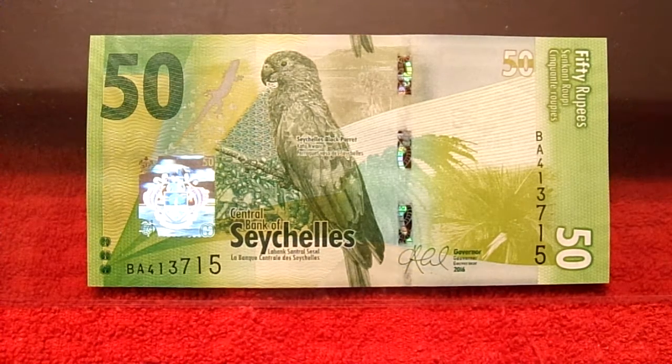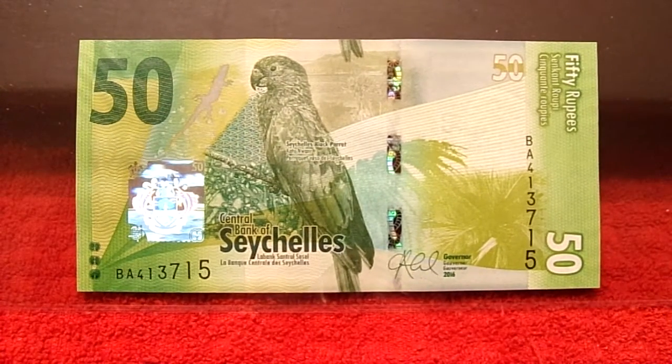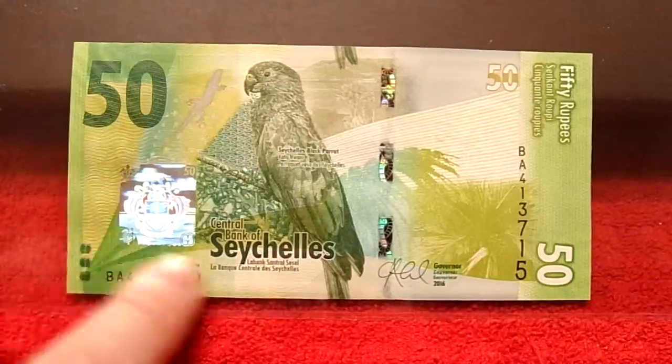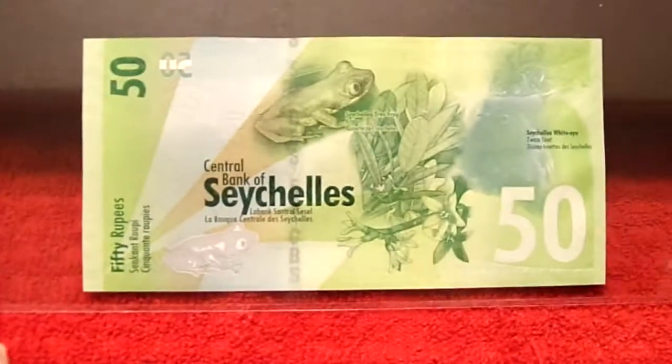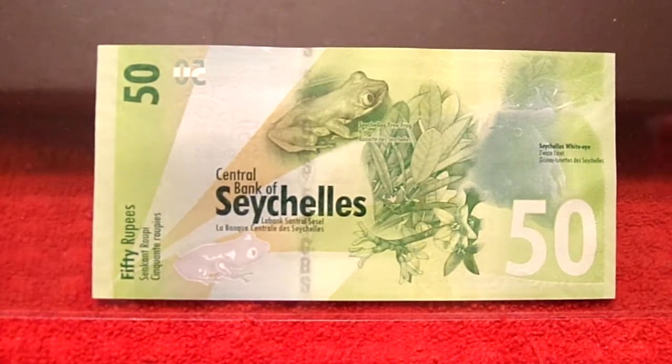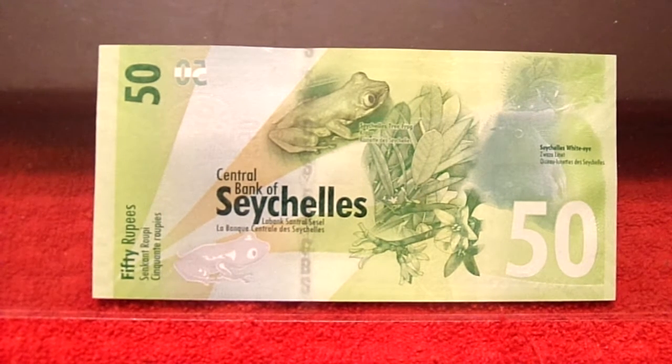The first note I got was 50 rupees from the Seychelles with the parrot on the front. Great reflective logo and security thread or strip. And then I'm going to say a tree frog-ish on the back with flora, fauna, however you want to say it.